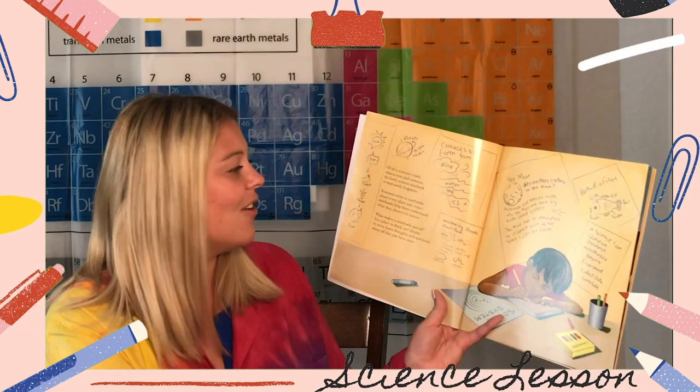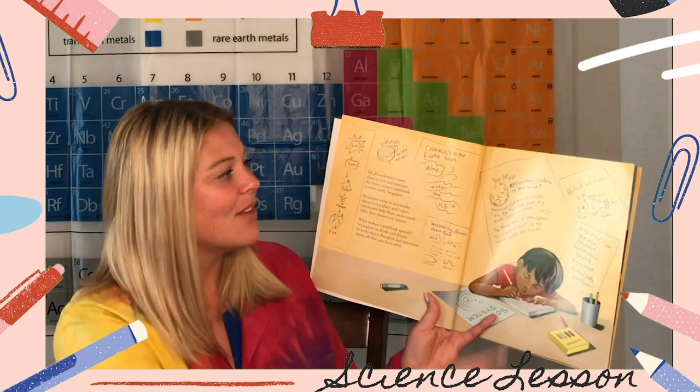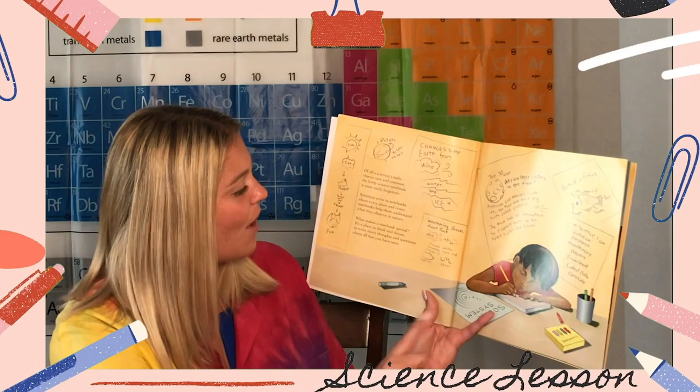Look at all of this writing this young scientist is doing. We have a labeled diagram of a fish. There's the scientific process. We've got weathering and erosion. So many things.